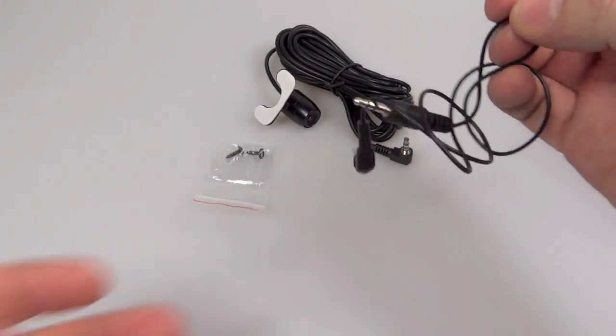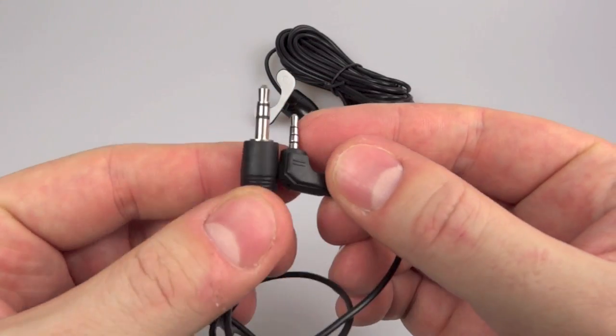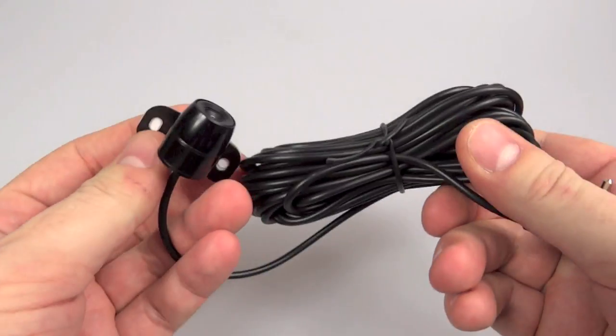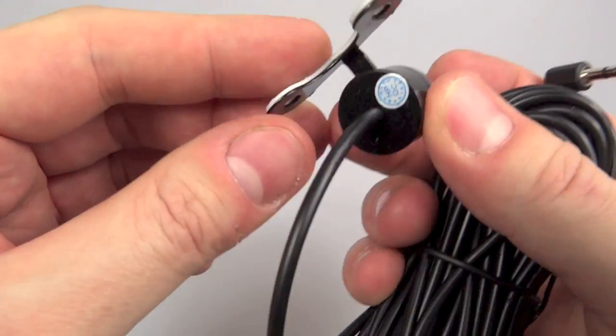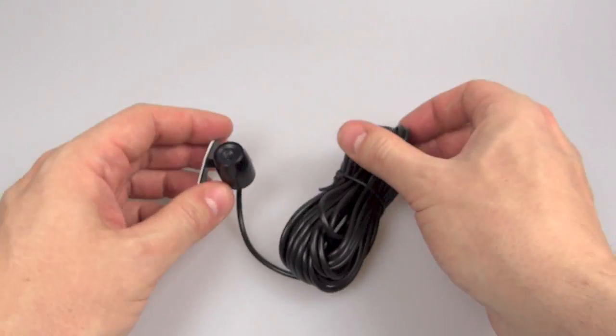And then this is the wire for AV out. It's a 3.5mm to 2.5mm mini jack. There's two screws here, and those are for this thing if you mount it to your car, and that is the rear camera. You can see the two holes in the bracket there. It's also got some double-sided sticky stuff on it, and it appears to come with plenty of wire.